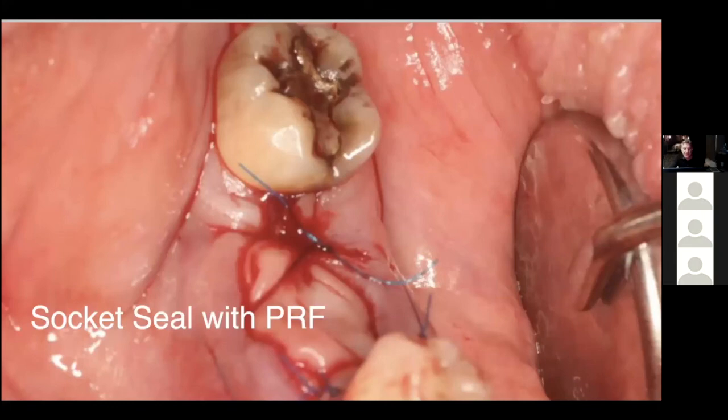This is a socket seal with PRF that you're looking at right there. It doesn't get any better than that. And I can tell you exactly how to get to that. This is a pretty state-of-the-art socket seal. You're looking at the patient's own plasma membrane. You're looking at Resolon suture, which has to be removed. It's non-resorbable. It doesn't collect and attract bacteria. There's reasons for everything you do.